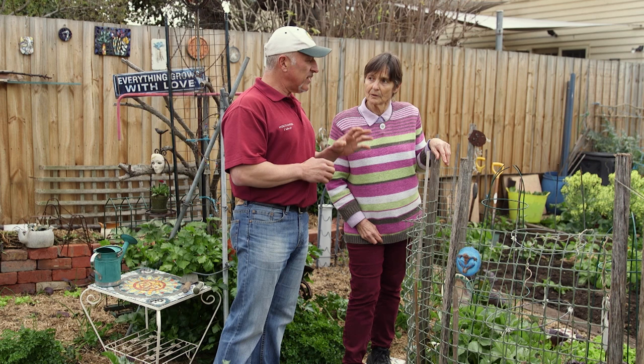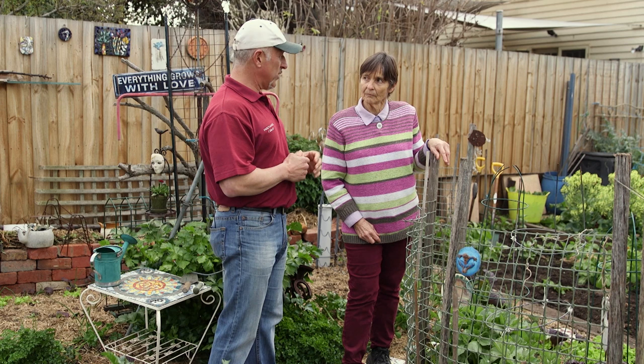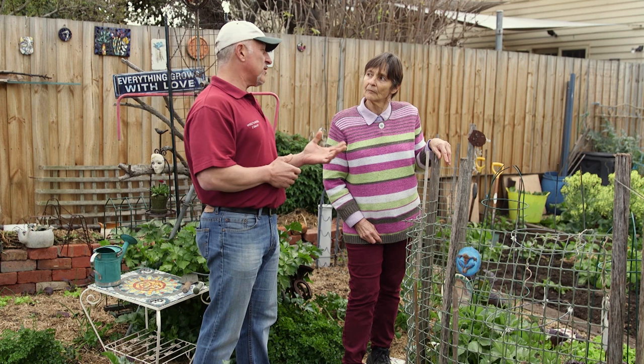Oxalis is pretty tough. One application will burn it, but it may pop up again. So two or three repetitive applications will work. It'll exhaust the plant, and the bulbs will die off eventually. So that's a safer way. Safe for the environment, safe for all the animals and bees and every other living organism.